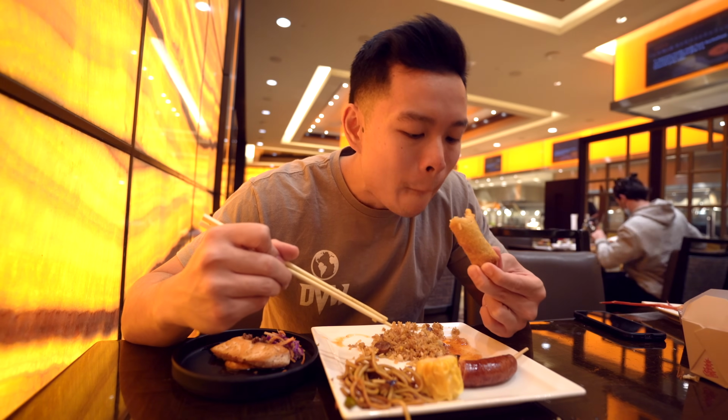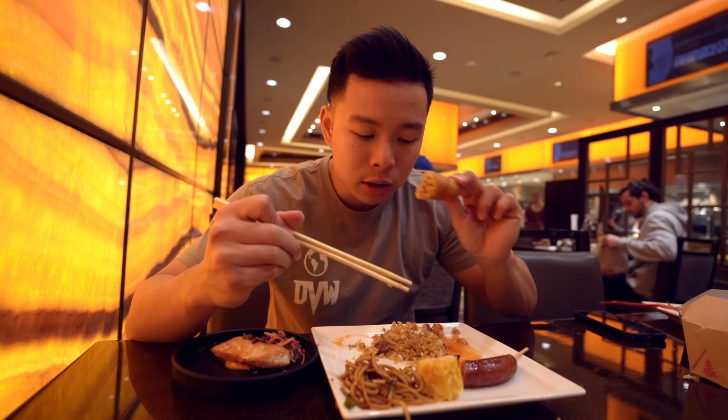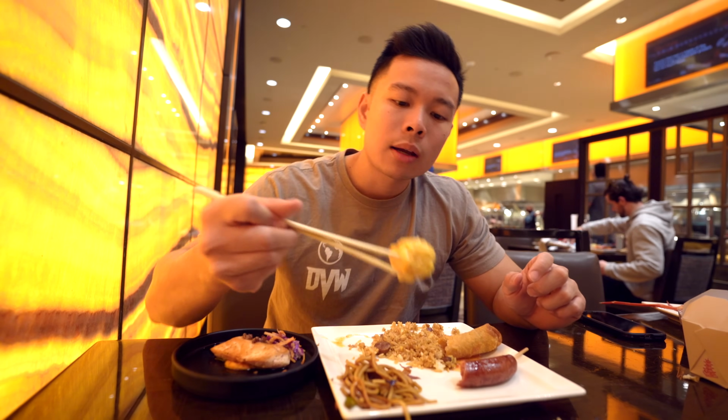The spring roll right here. Nice and hot, really crispy. Really crunchy. I love how crunchy and fried this is. Sweet and sour sauce, good mix. Super fried spring roll. I got another siu mai for us.